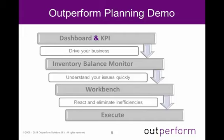We will show you the inventory balance monitor to understand where your issues are, and we'll show you the workbench to react and make changes, and ultimately you can execute on the plan with decisions based on accurate information. This demonstration will not be a deep dive, but don't worry, we will welcome any follow-up requests. Let me go over to the system.